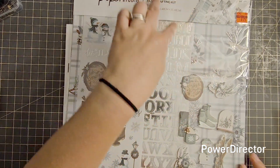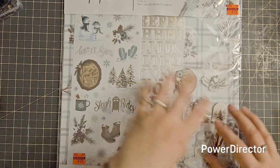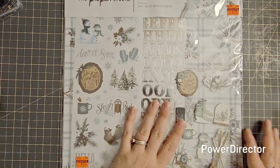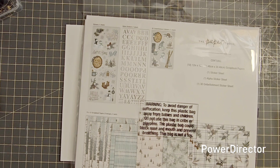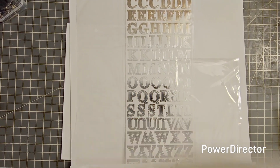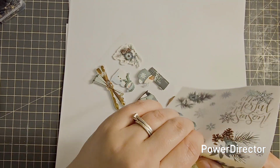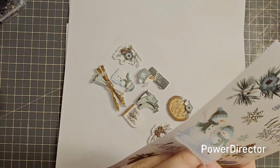They have the scrapbook paper. They always tend to have alphas, and then tend to have like stickers, and then 3D stickers, or like ephemera, something else to go with it. And it shows in the back as well. These are the papers. Let me take it out really quick. There's some silver stickers, alpha stickers. These are the other stickers. These are like vellum ones, I think. Yeah, they seem kind of clear.